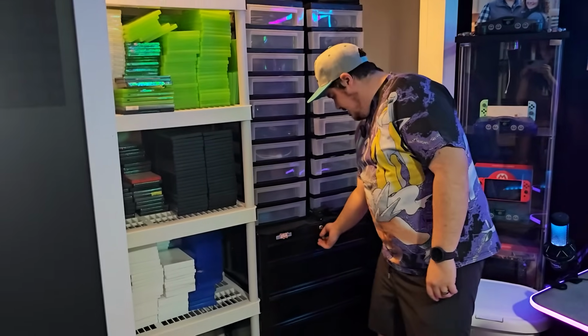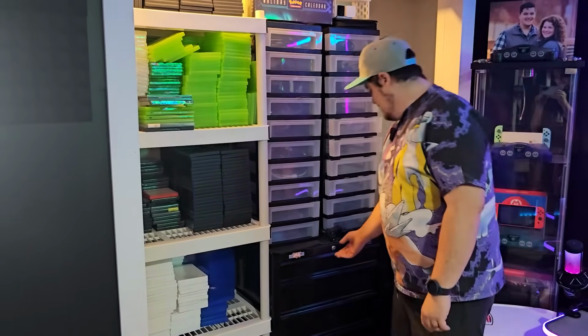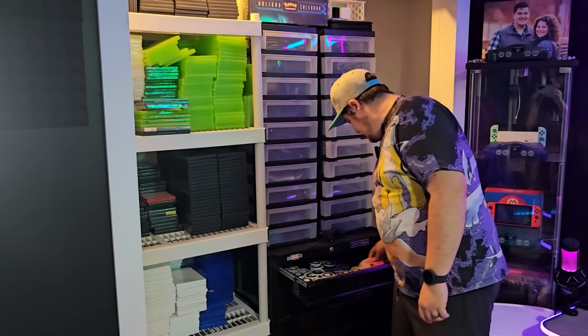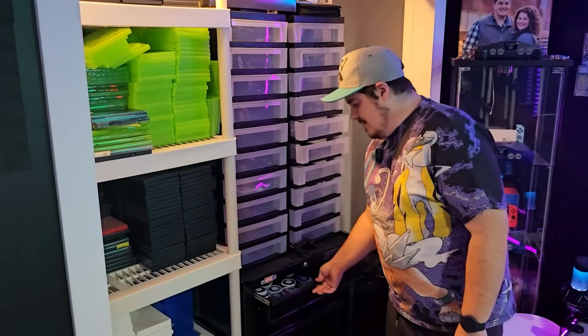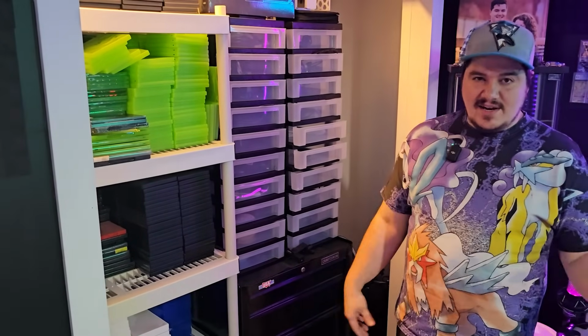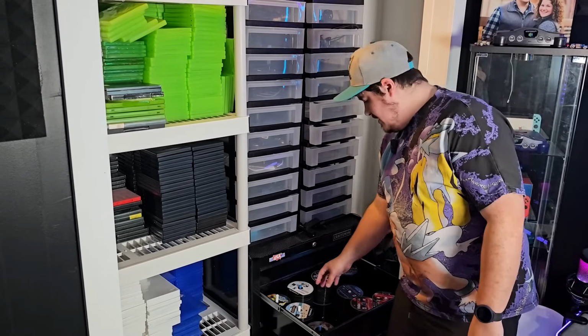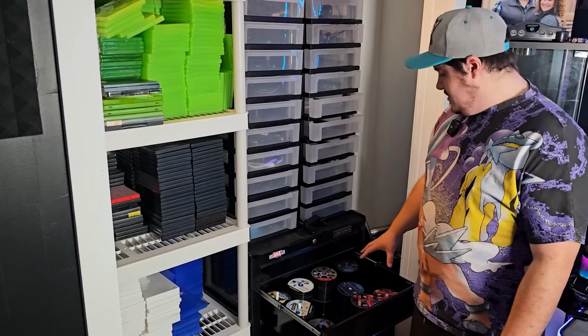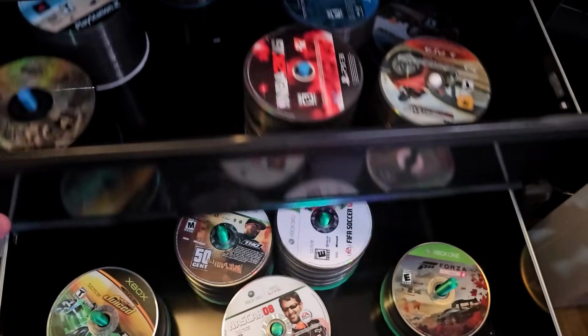So down here, this is our loose game drawers. The top drawer is PSPs. We have a whole bunch of them, which is actually not that bad, but eventually, hopefully we'll find a case or something. I have not really figured out what to do with loose games. In here, this is the PlayStation drawer. We finally got all the PS2 games in order, PS1 as well, but we still have PS3 and PS4. You get a lot of loose games.